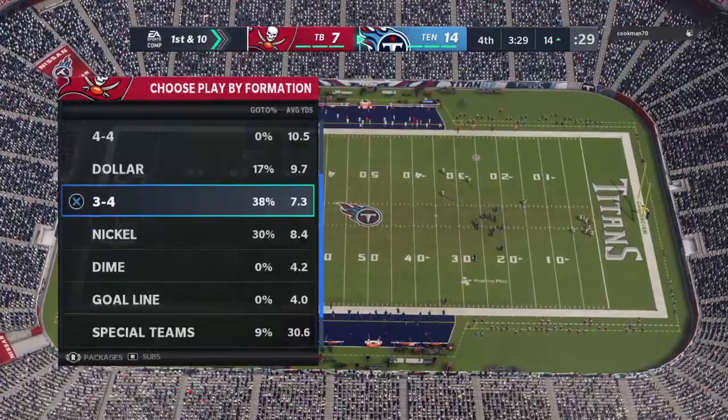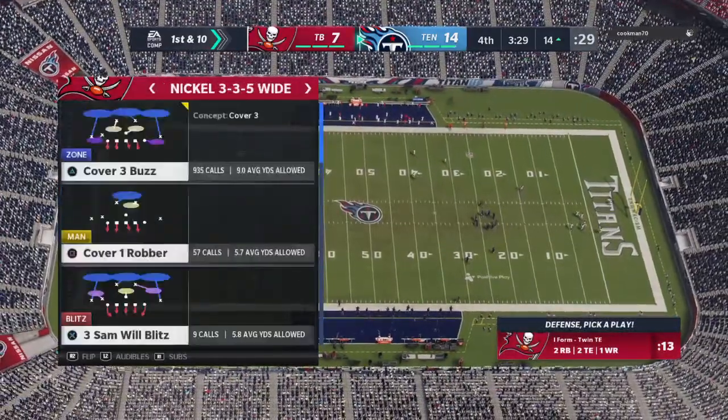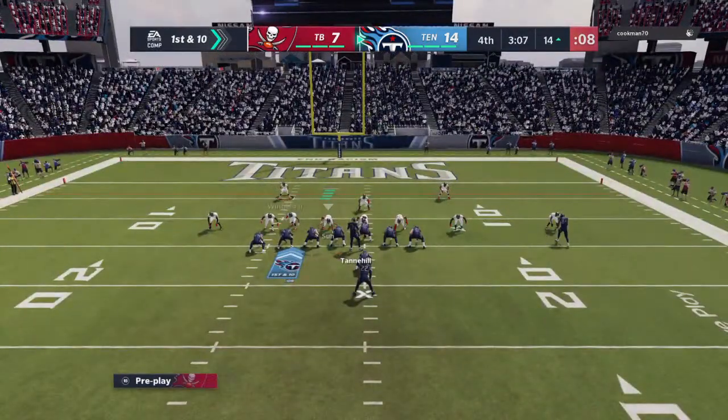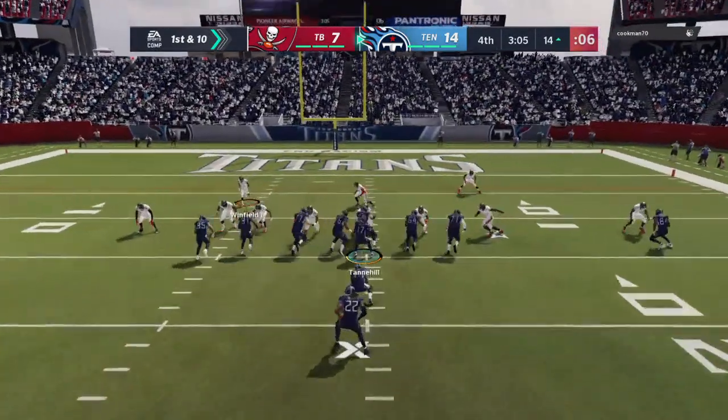I think the offense is starting to bend it just a little bit, don't you? Yeah, absolutely. It's looked that way. We'll see if they can continue this already strong drive. Here's a 1st and 10 at the 14-yard line.